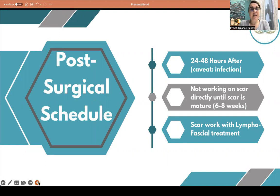Post-surgical schedule. We actually can start working on somebody after they had a surgery within 24 to 48 hours. Now, this is a cautionary thing. We don't do this all the time. There's a lot of really great reasons to do this. Obviously, if you have some sort of post-operative infection, we'll not be doing lymph drainage until the infection is under control and has been eliminated, basically. But within the first 24 to 48 hours, I can treat you with lymph drainage.